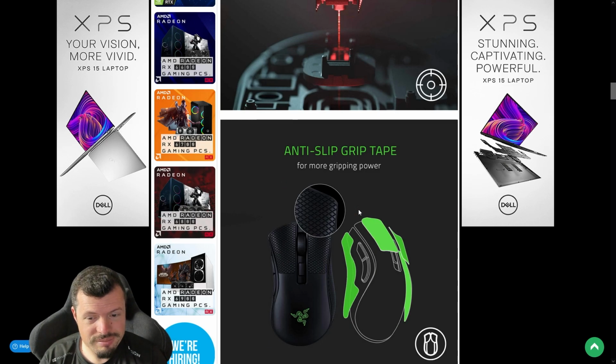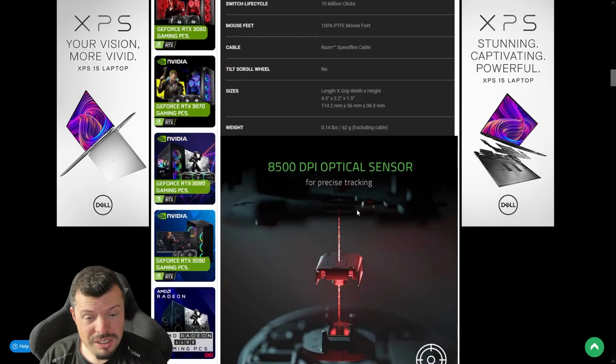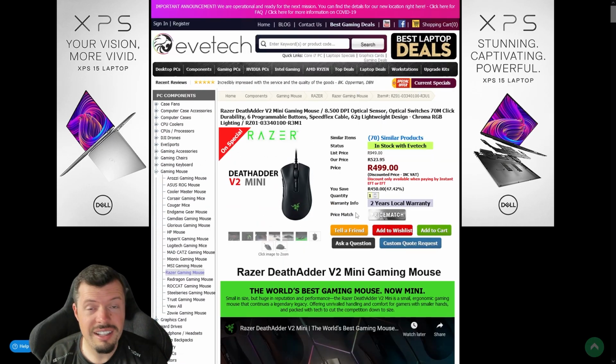The optical sensor is good. The shape is fantastic, and it's made for smaller hands, and it's ergo. And don't mention it's $500.